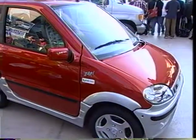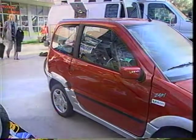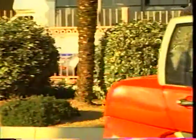ZAP's LUV cars are expected to cost under $15,000, batteries included, much less than any gas-guzzling car out there. One thing's for sure, if you're driving a zero-emission car, the environment will definitely love you for it. And ZAP is currently working to make its LUV car available to Canadians within a year. And later on this week, we'll be taking a look at a company that's a leader in hydrogen fuel cell technology and is helping fuel Vancouver's Olympic bid.